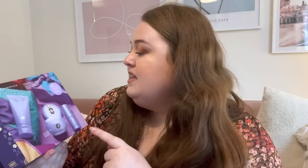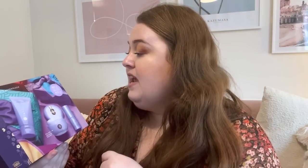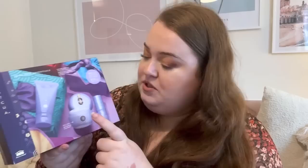Now, this is something I've wanted for a really long time, and I just thought, you know what, let's just get it. Especially now as well, they have their value sets. So this was $87, but it has $124 value. The main thing I wanted was the Tatcha Dewy Skin Cream. I've had a tiny pot of this and I loved it. I babied it, but that was years ago, and I've just been wanting it ever since.